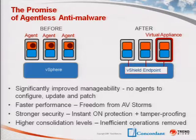Now, all of that, there is one single pattern that needs to go to the virtual appliance, and even that, in the Trend Micro case, leverages what we call the Smart Protection Network. It allows us to have part of the patterns reside in the cloud, and the rest of the pattern is a much smaller, lighter pattern that sits in the appliance.